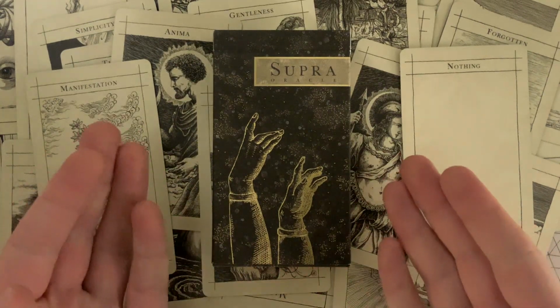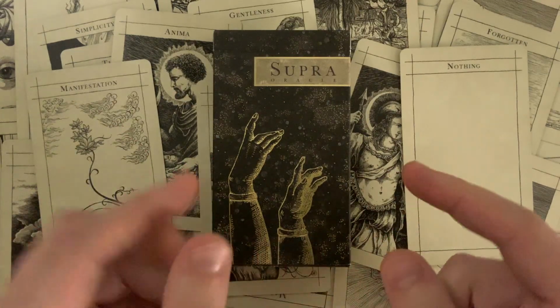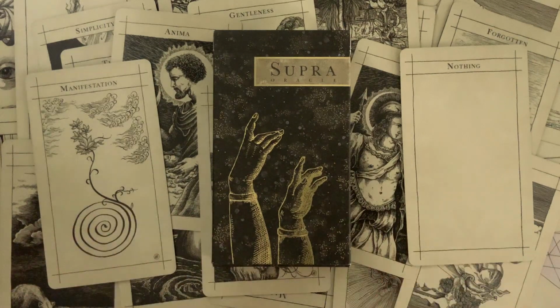So thank you, Uusi, for making such a cool product, and hopefully this was interesting, kind of pulling at some of the little threads on the edge of the Supra Oracle.